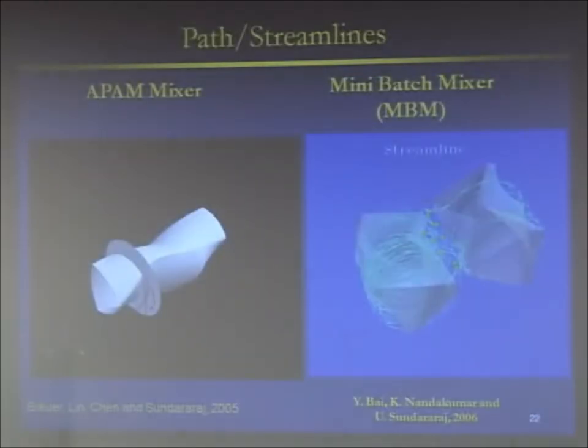Okay. So we did some numerical simulations of these. And maybe I'll start off here with what we call the APAM, or the asymmetric mini mixer. And what's really interesting here, so this is a plane for that simulation. And what we did was we released a particle on that plane. And what we found was very interesting. Initially, the particle actually started to go up, and then it wound up getting folded back and forth.